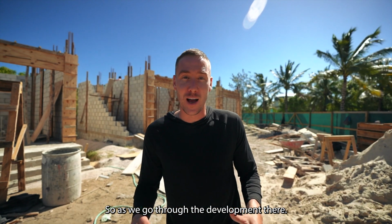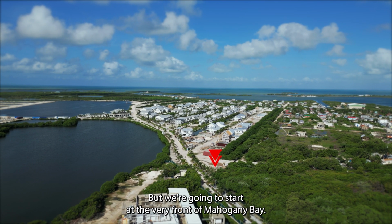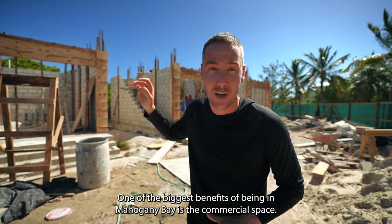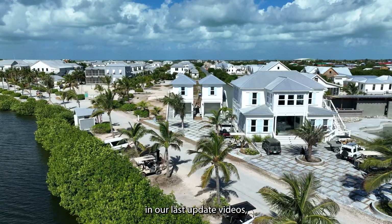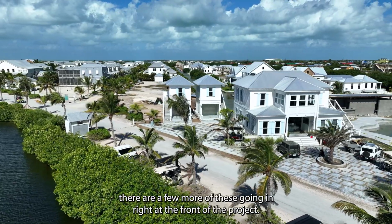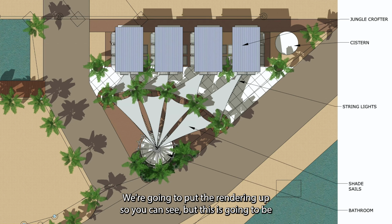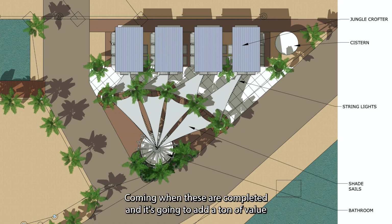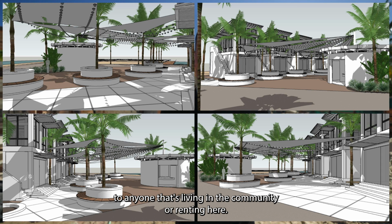As we go through the development update, keep in mind these are active construction sites, so it will be noisy, but we're gonna start at the very front of Mahogany Bay. One of the biggest benefits of being in Mahogany Bay is the commercial space. If you saw the little offices I built beside my office in our last update videos, there are a few more of these going in right at the front of the project. We're gonna put the rendering up so you can see, but this is gonna be an awesome little commercial space with rental units coming when these are completed, and it's gonna add a ton of value to anyone that's living in the community or renting here.